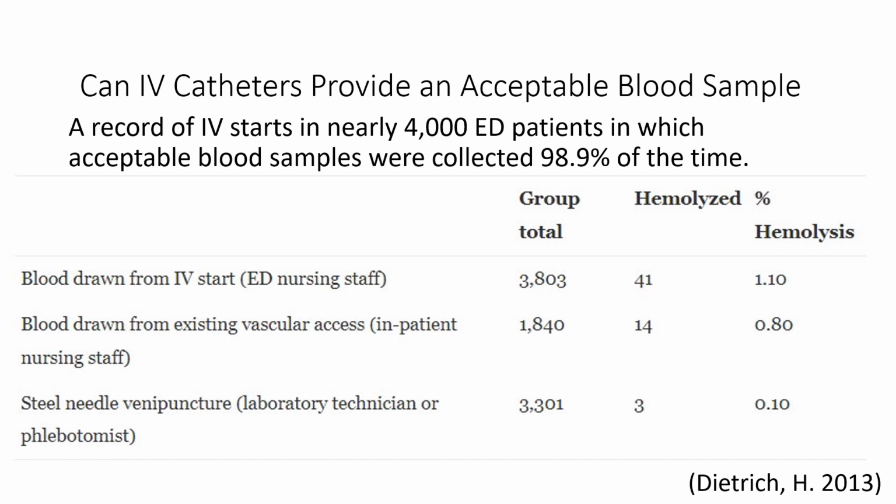Between May and August 2011, 8,944 blood samples were collected at a 188-bed regional hospital and level 3 trauma center. Blood samples studied were categorized into one of 3 general types based on the patient location and the role of the collectors.